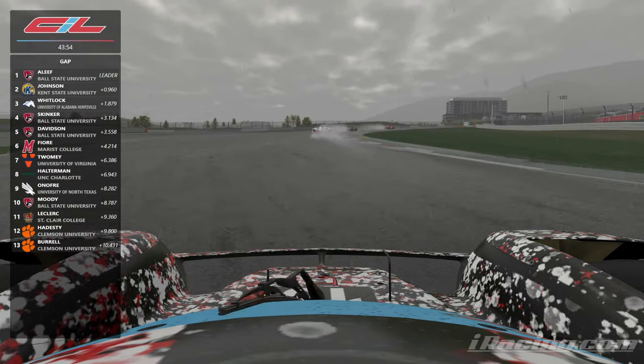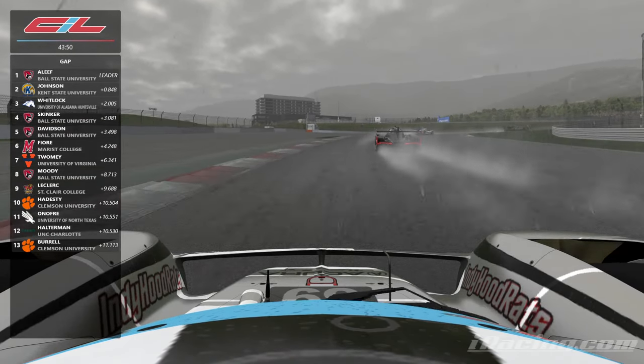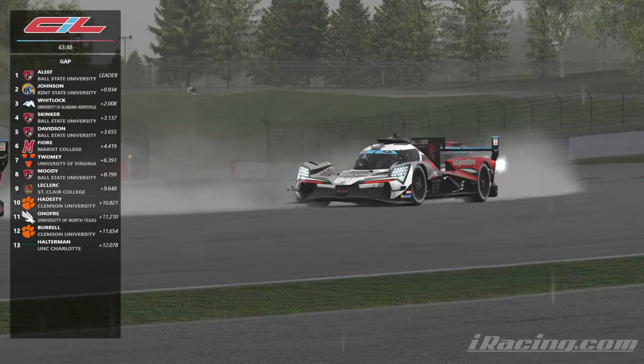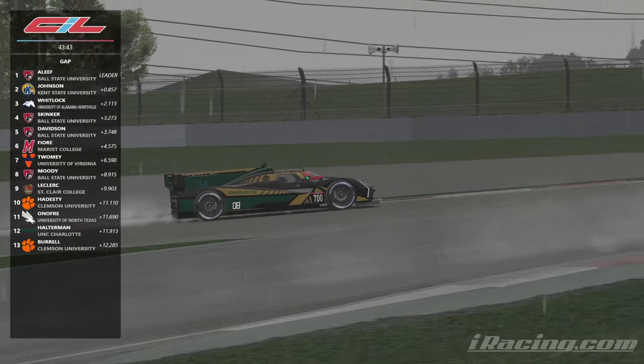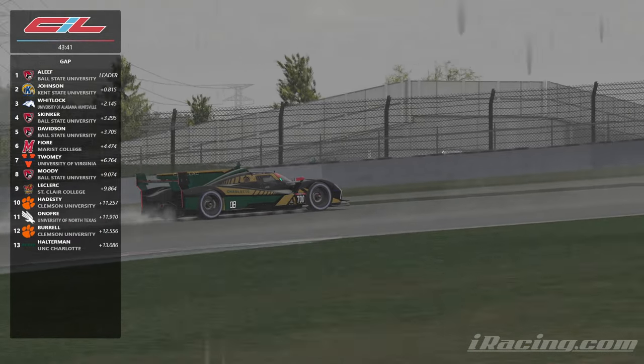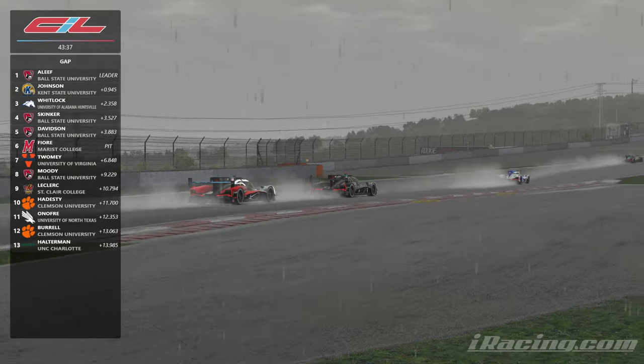Bradley Skinker on board here, chasing down Ryan Whitlock, who's in third, 1 second back of Jordan Johnson, and Clint Halterman's had an accident. Clint Halterman has crashed. He's fallen back to last. Missed the chicane entirely, and I think bumped that car along one of the practice barriers, trying to get it through the little access road right there.